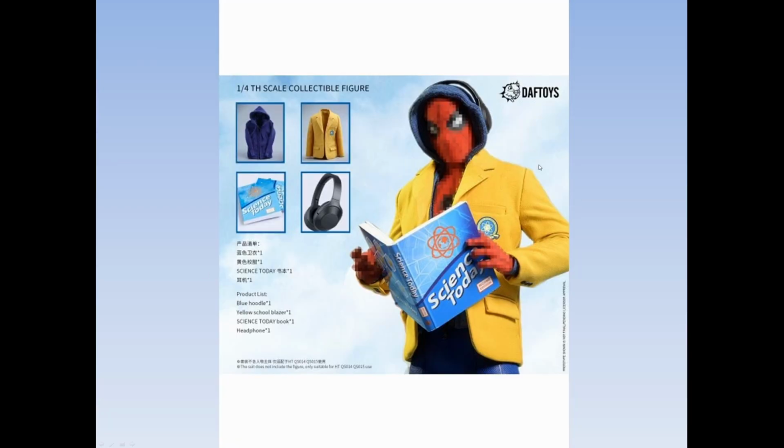Next up, we have Death Toys. So this is another clothing kit for Spider-Man, this time for quarter scale. It's a school uniform clothing kit that goes well with the Hot Toys quarter scale Spider-Man that was just released a week ago. But I believe this one will not be quite popular because I believe a lot of people who bought the quarter scale Spider-Man want to display him just in the spider suit on the big base.